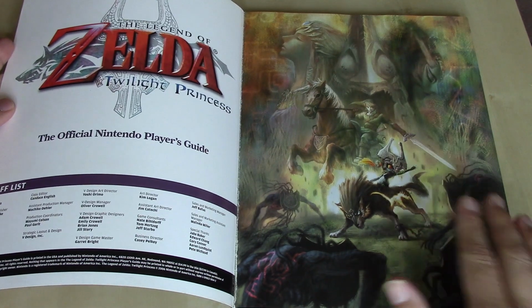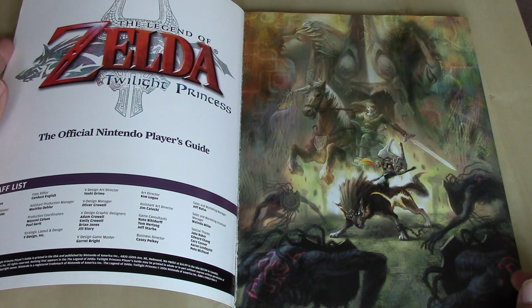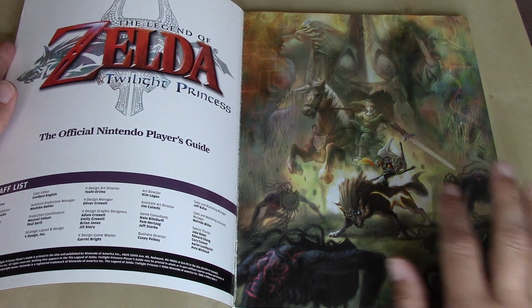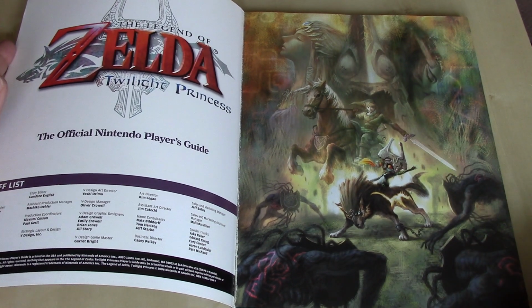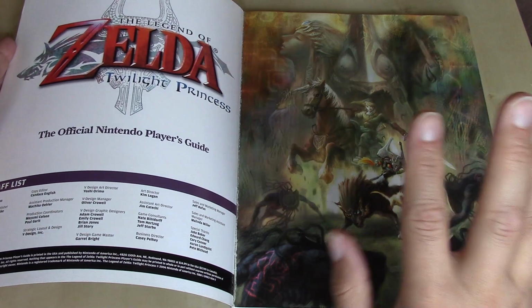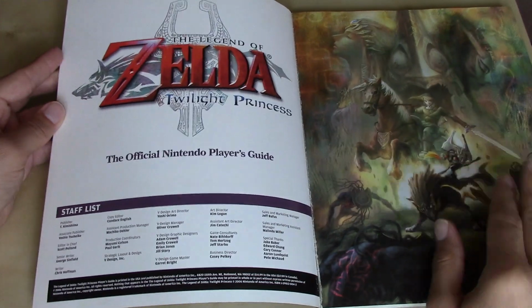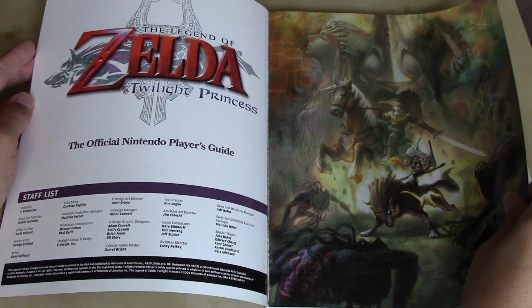So as we crack this guide open, we've got some of that beautiful Twilight Princess art here. I always found that interesting that since Wind Waker received such backlash for the cartoony cel-shaded graphics, they did a complete 180 here with Twilight Princess and gave it the more adult type of artistic styling. But we've got kind of a staff list here.